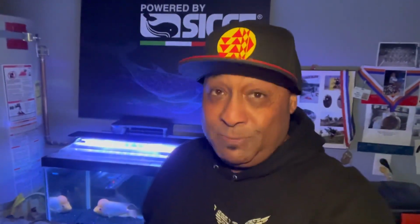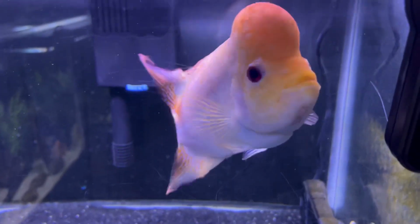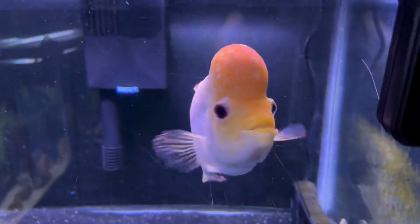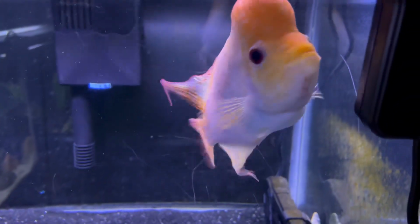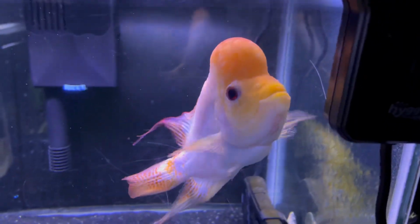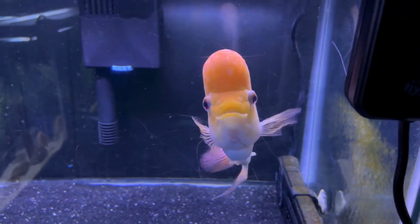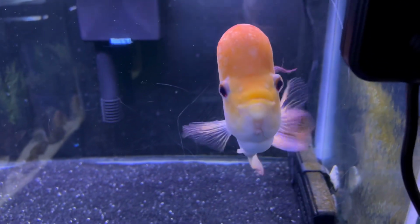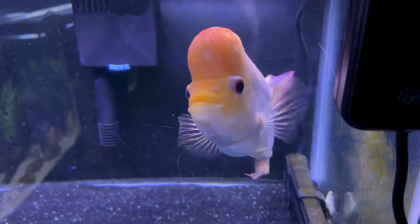Let me flip this camera around and show you who's behind me. Here she is, my beautiful female fader flowerhorn MOANA. She's an absolute stunner. She's so unique. Love her colors. Look at her trailers. Just love her. She's super mean though. You cannot put her with any other fish. She's been in a flowerhorn competition. She didn't place, but she was going against some heavy hitters.